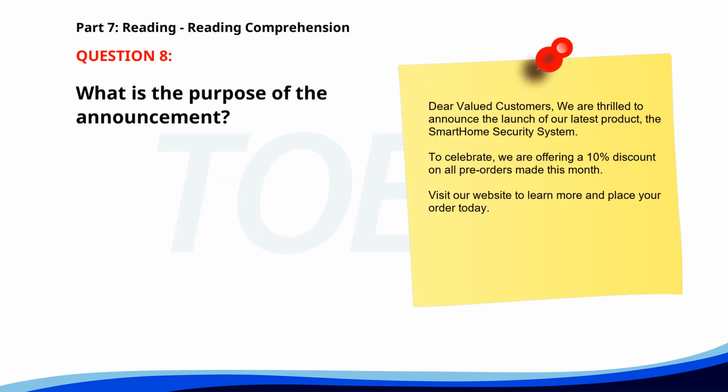Number 8. Dear valued customers, we are thrilled to announce the launch of our latest product, the Smart Home Security System. To celebrate, we are offering a 10% discount on all pre-orders made this month. Visit our website to learn more and place your order today. What is the purpose of the announcement?